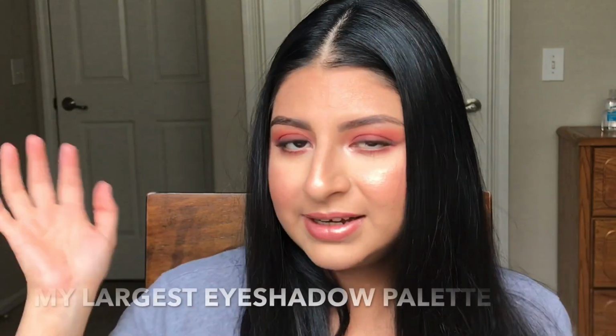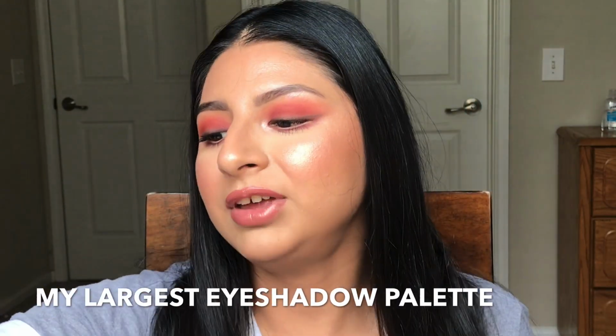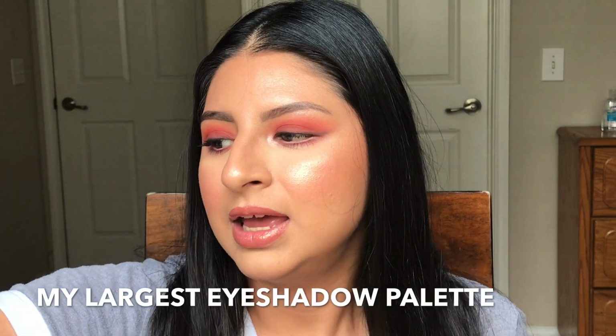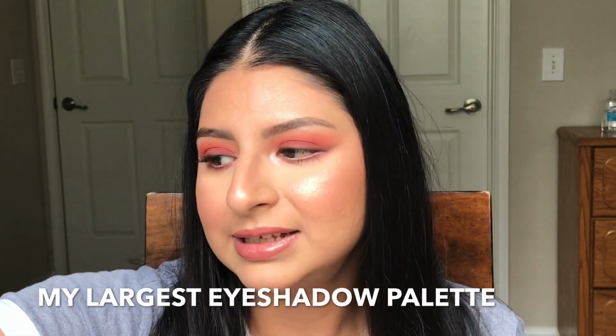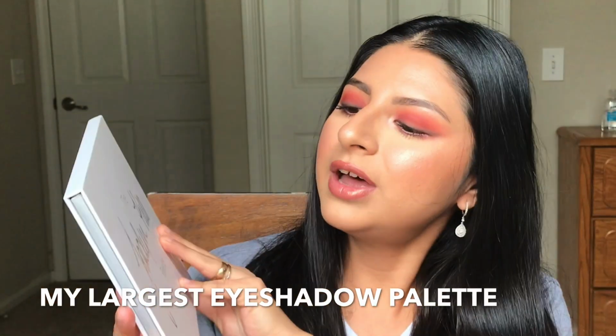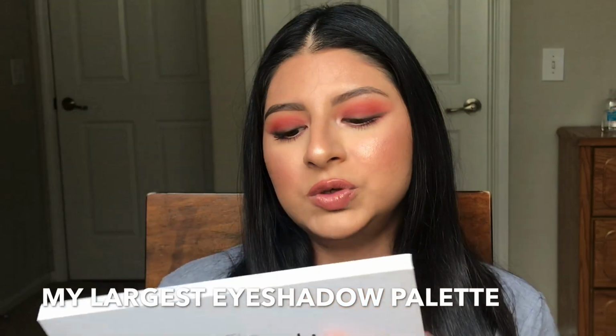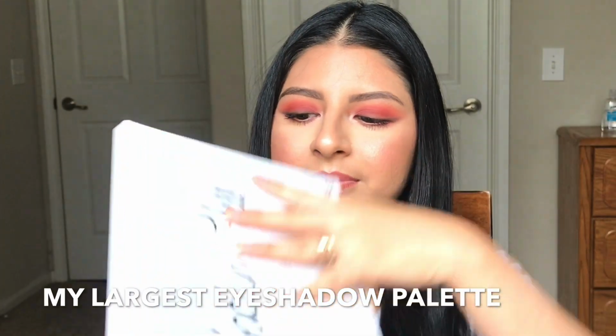So yeah. Moving on with my biggest palettes. The biggest palettes that I have, it has to be my Jaclyn Hill palettes. That's the only biggest thing that I have for an eyeshadow. So I have both eyeshadow palettes. I have the volume 1 and volume 2. So yeah, this is how the palette looks like.